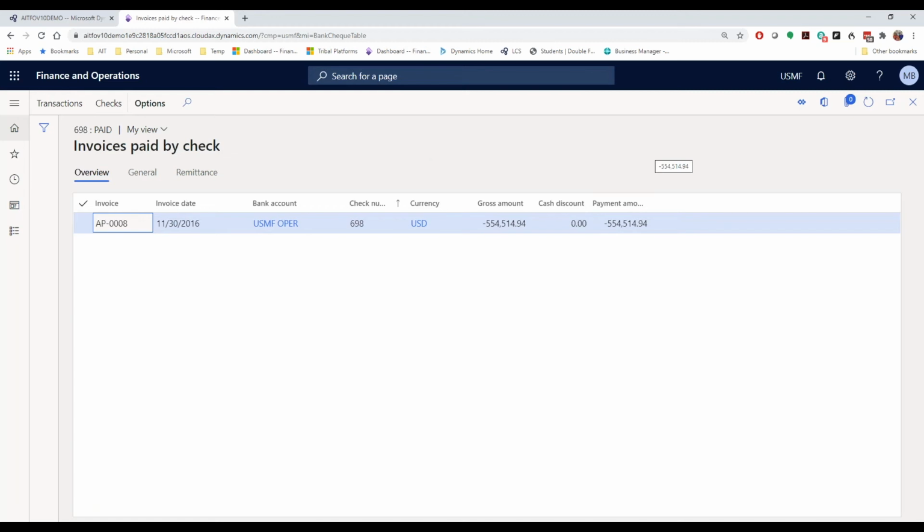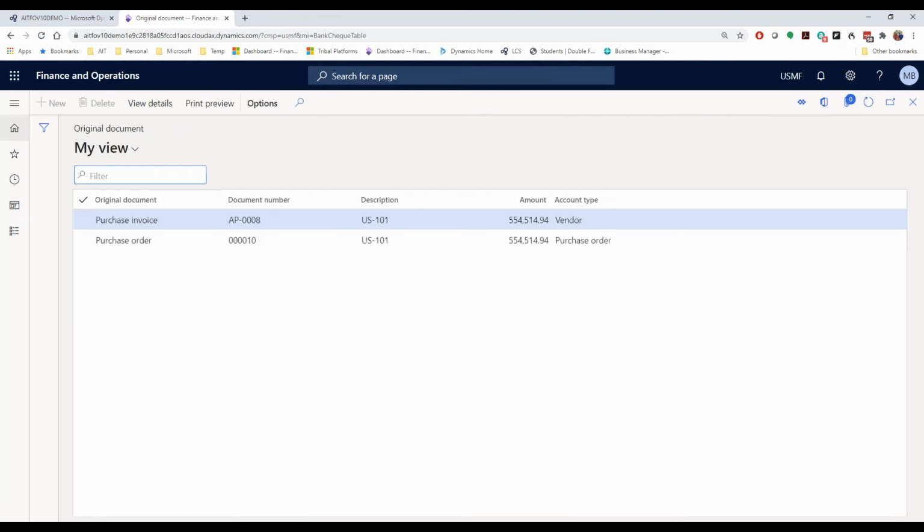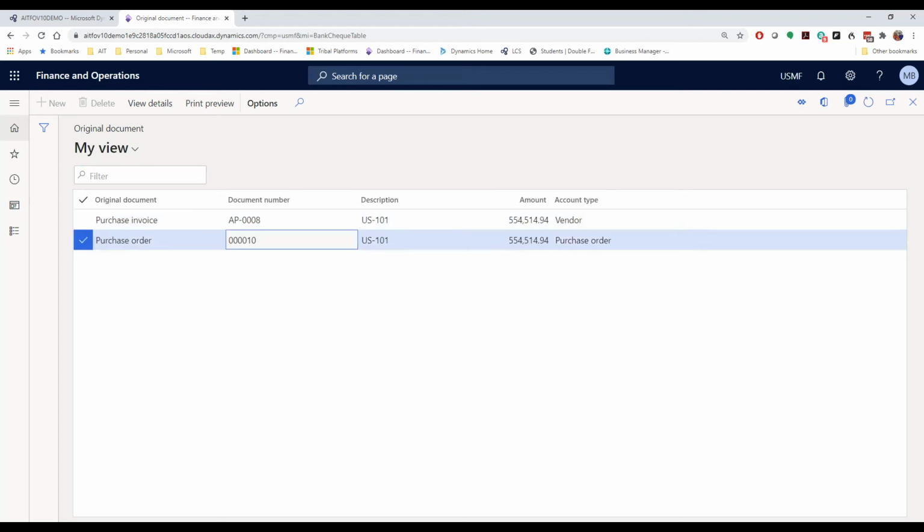But still, I want to continue to keep looking down and seeing more. So let's see all the transactions associated with that. And let me take a look. So now I'm getting some more details, and taking a step further, I can see not only was there an invoice, but I want to see who approved it. Where did that start? We're talking about the purchase order here as well, right? And now I'll go ahead and view those details.